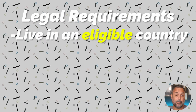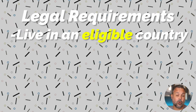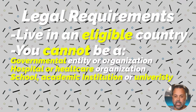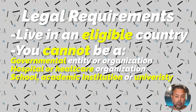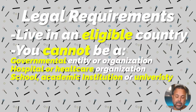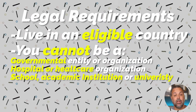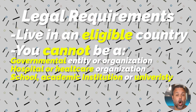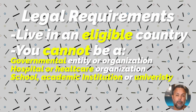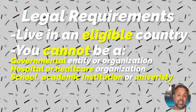Now, there are a few exceptions, and these exceptions are for all countries. You're actually not eligible for the grant if your organization can be described as one of the following: a governmental entity or organization, a hospital or healthcare organization, or a school, academic institution, or university. Now, as a caveat, if you're part of a hospital or a school and you have a foundation or philanthropic arm to your organization, those in most cases are still eligible. But if your primary function is healthcare or education, then you're probably not eligible.